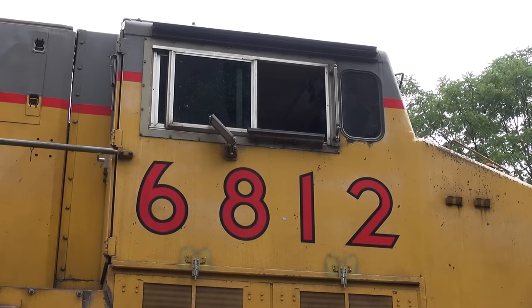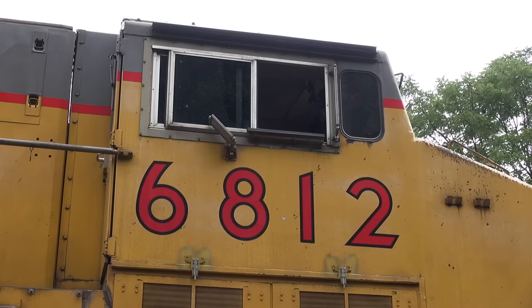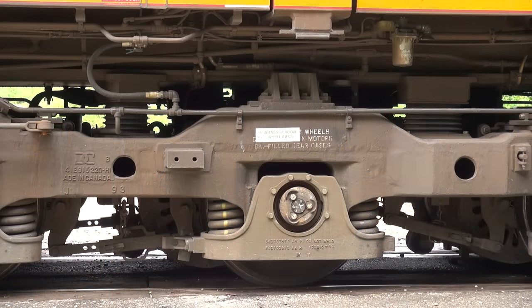We get a closer look at this well-worn Union Pacific AC44CW before the engineer gets them started, with plenty of sand and wheel slip, eventually winning out the war with gravity, albeit on take two.